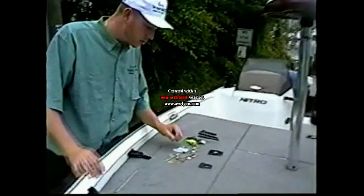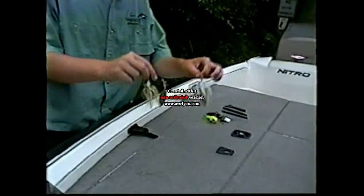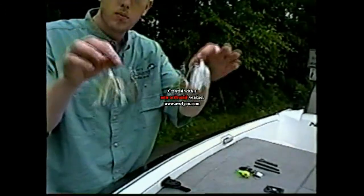Here are the baits that we're going to use. Terminator spinnerbaits in half ounce, Golden Shiner and white, both tandem, Colorado and Willow.